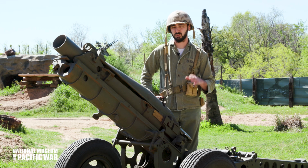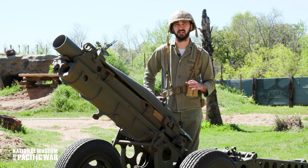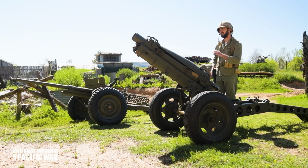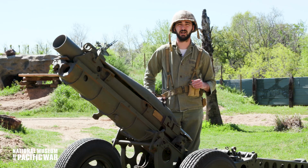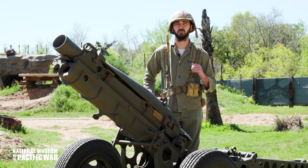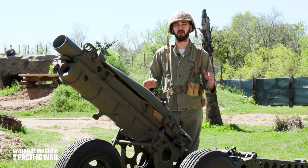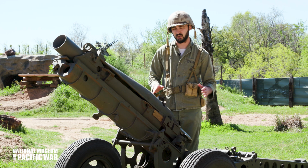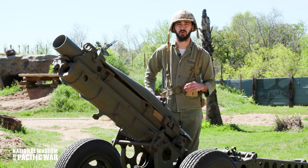In terms of caliber, the Pack Howitzer is actually the largest of any firearm that we've looked at today. It has a 75mm shell, dwarfing the 37mm anti-tank gun and coming in larger than our 60mm mortar. It fired high explosive rounds on the enemy and was absolutely devastating. A Marine Corps division would have been supported by 36 Pack Howitzers at the beginning of the war. Later, they upgraded from this 75 to a larger version of the same weapon.